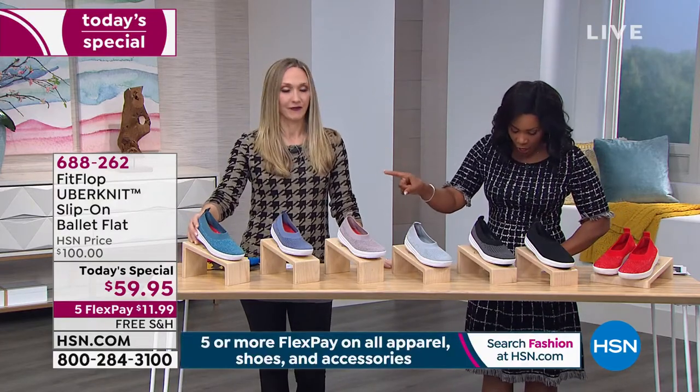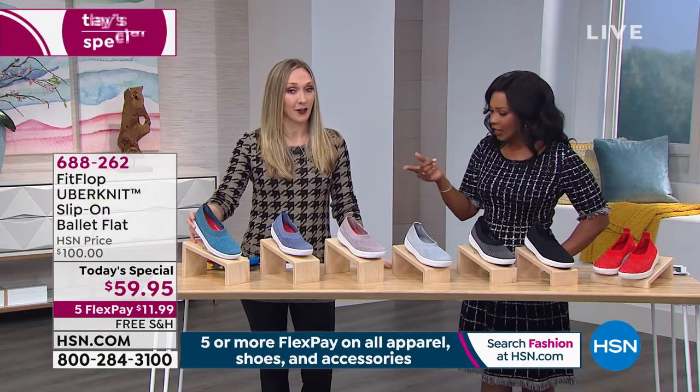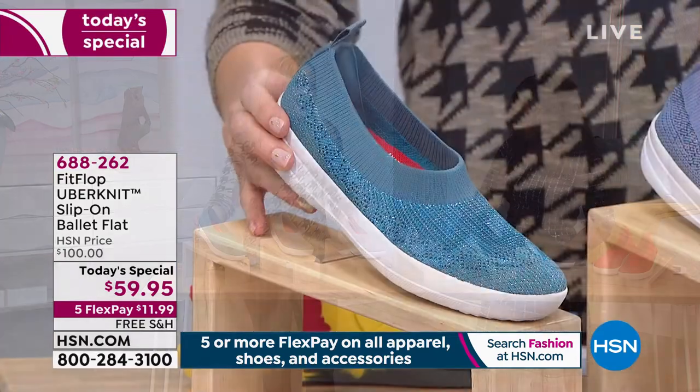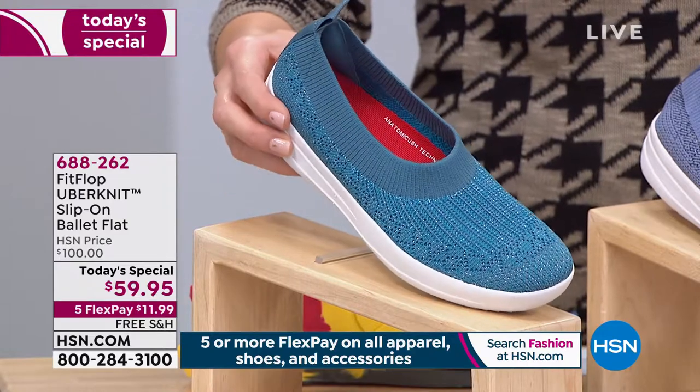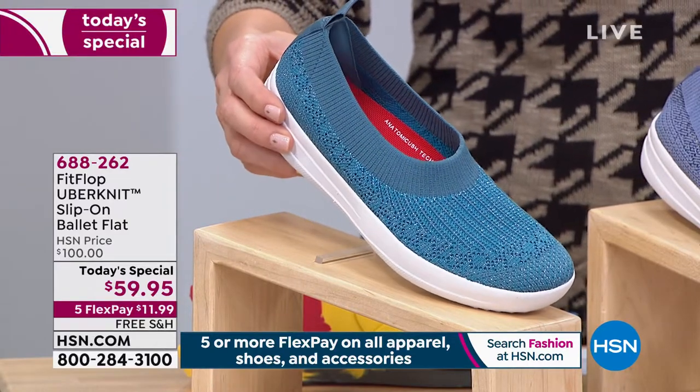So let's show you the colors, and then we're gonna dive in and show you all the details about what your FitFlops are. Yes. So we're gonna start off with one of the new ones. My favorite. It's called Metallic Teal. Correct. Oh, those are the ones you have on. They're the ones I have on. So cute. So we're gonna show you how to wear these too. So if you fall in love with a color, don't say, well, what am I gonna wear with it? Because we're gonna help you out with that.